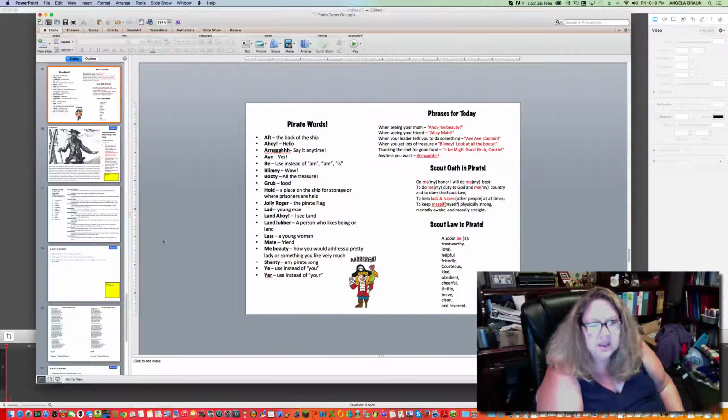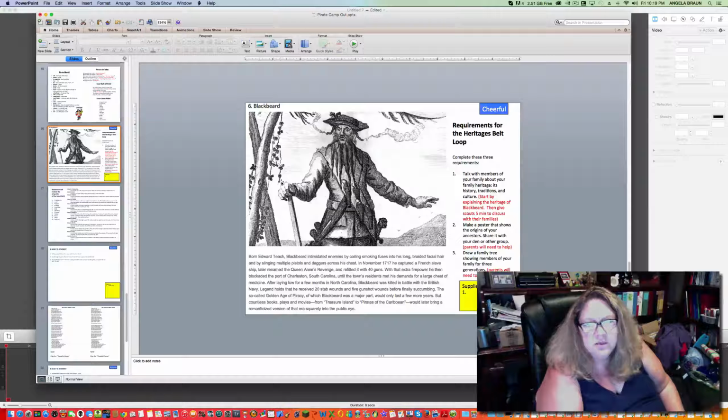Scout Law. We will follow that with the Heritage's belt loop and talk about the history of Blackbeard, one of the most famous pirates. He's actually a real pirate, not a made-up pirate. And it starts to introduce you to talking about family heritage. So first we'll talk about the heritage of this pirate.